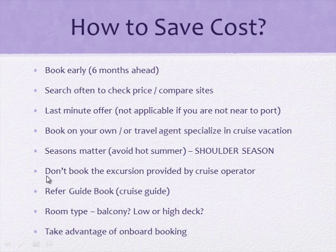Another way to save costs is don't book the excursion through the cruise operator, because the cruise operator also gets a cut, a commission for selling the excursion to you, although the excursion is operated by the local people at the port, and you'll be paying extra. This is what I found out after 2 cruises. You're paying maybe 50 to 100% more than if you go on your own.